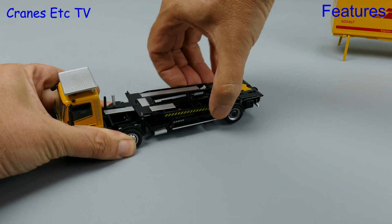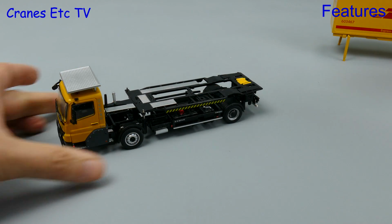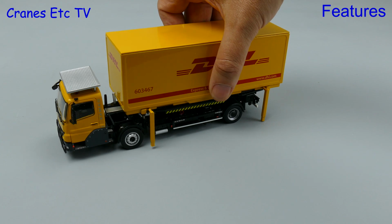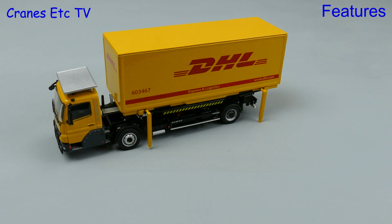The other feature of the model is that the whole of the load bed can be raised on hydraulic rams. It is very stiff at first, but it does raise up in order to lift the container off of its support legs. So in that way the Wiesel can reverse under a container, lift it up, and then the legs can be folded and the container lowered and driven off.